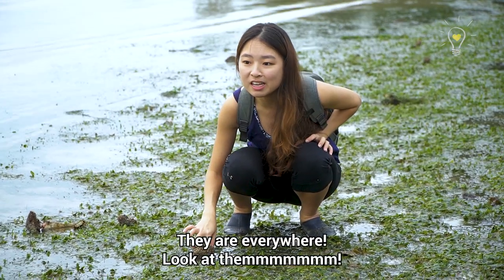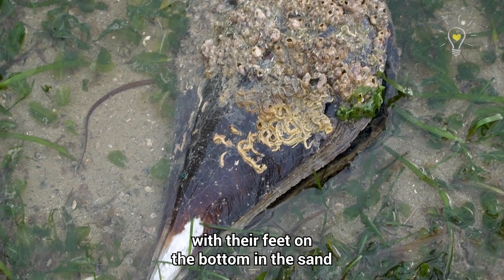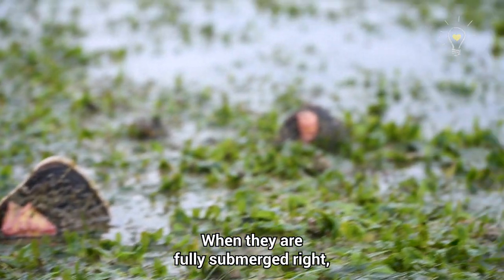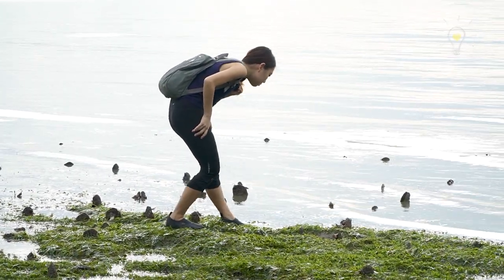Ooh, fan shell clams, they're everywhere! Look at them! They are this flattened clam, and they stick themselves in with their foot at the bottom. Part of their body will be sticking out. When it's fully submerged, they will open up a bit and do filter feeding. Now that the tide has receded, all of them kind of pop out.